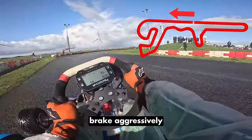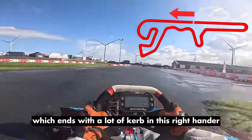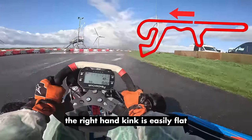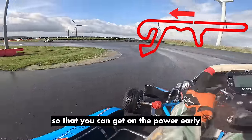Brake aggressively to throw the kart onto the inside kerb. This is all to make the next few corners a straight line, which ends with a lot of curb in this right-hander, to open up the hairpin and get the best possible launch towards the final corner. The right-hand kink is easily flat, but make sure not to brake too late for the final hairpin. Get the kart rotated as quickly as possible so that you can get on the power early.